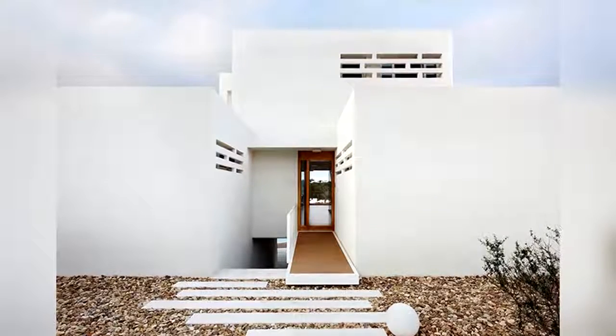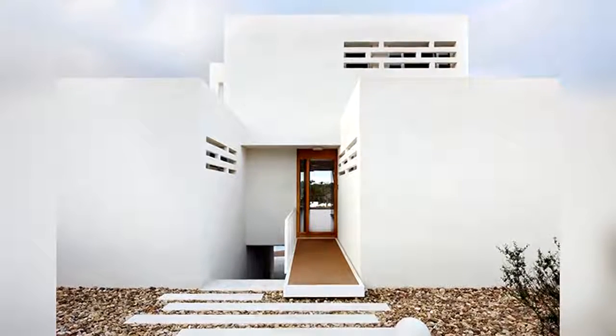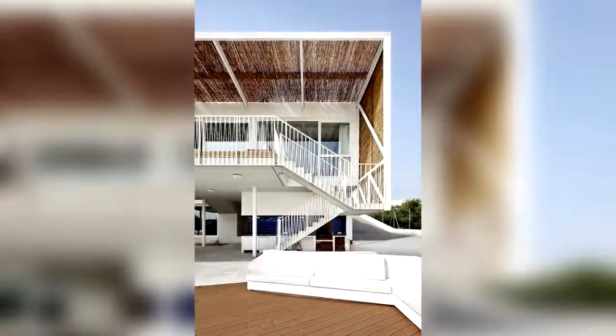Now this one is incredibly modern looking. It looks like something that Simon Cowell would actually live in, I'm not gonna lie. Something you would see in the X Factor judges' houses, that type of thing. This one is actually a private house called Calador, and it's in Mallorca by Flexo, or I can't say his second name.